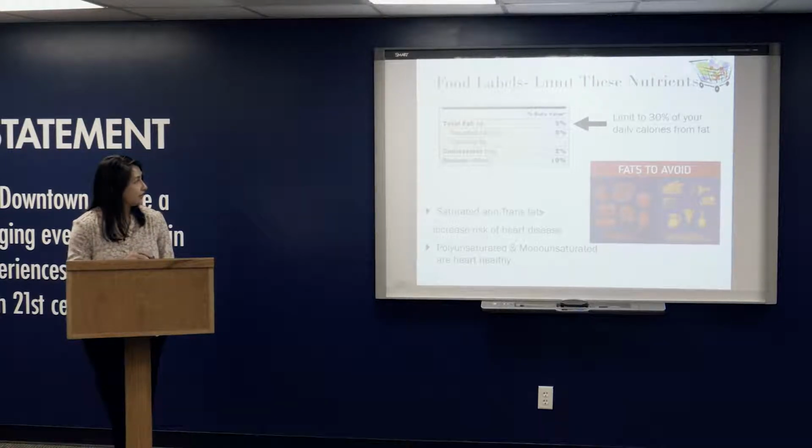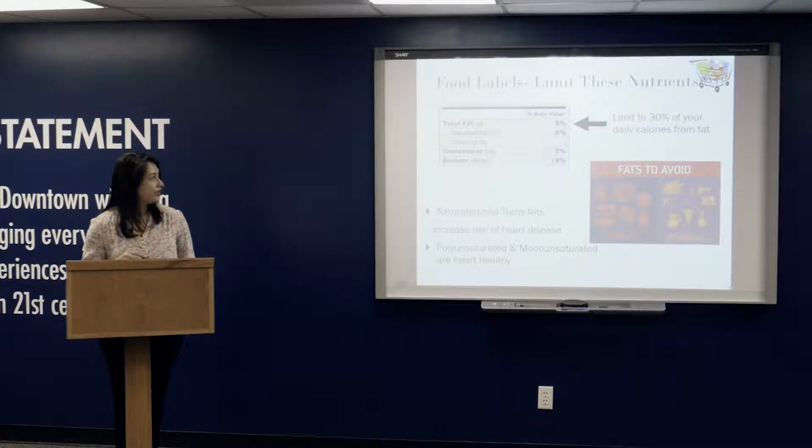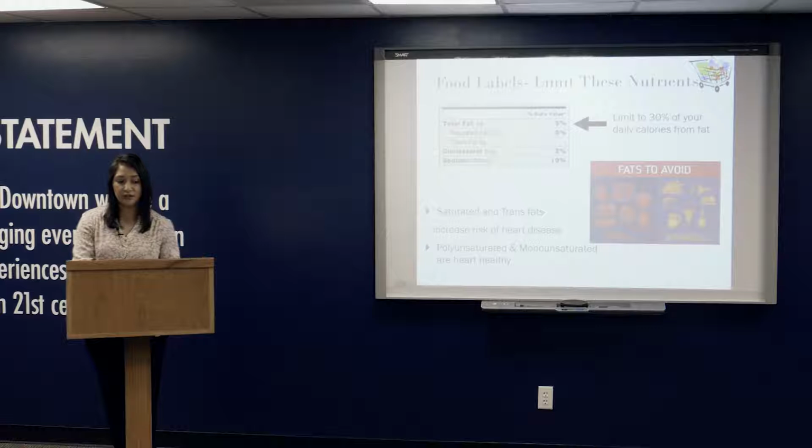Now, here, this is a saturated fat. So overall, less than 30% of our calories every day really should be coming from fat. The trans fat should always be 0, but like I said, it could still be in there even if it's less than half a gram. If it's less than half a gram, it doesn't have to be stated on here, but look at the ingredients list. Now, there are some fats that are healthier. So the polyunsaturated and the monounsaturated fats are heart healthy. So what kinds of foods contain those healthy fats?